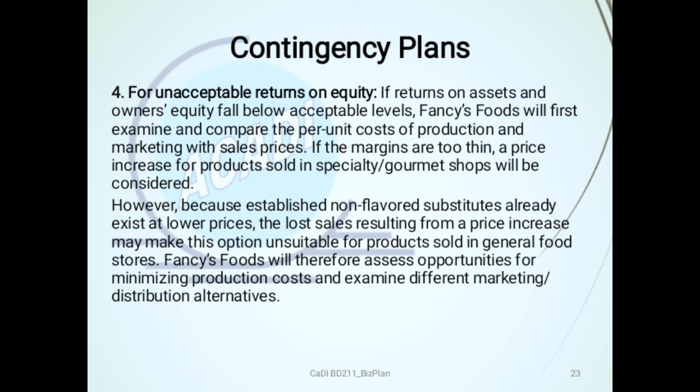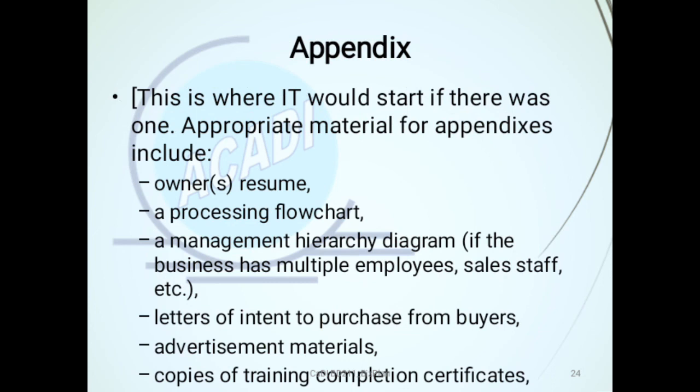However, because established non-flavored substitutes already exist at lower prices, the lost sales resulting from a price increase may make this option unsuitable for products sold in general food stores. Fancy Food will therefore assess opportunities for minimizing production costs and examine different marketing distribution alternatives.